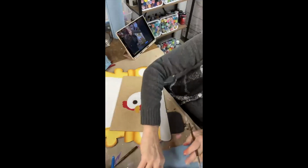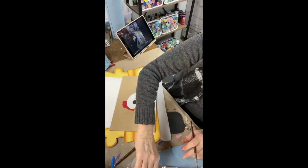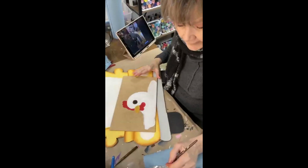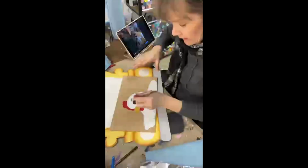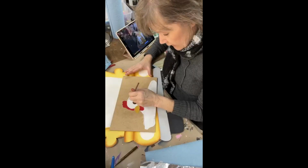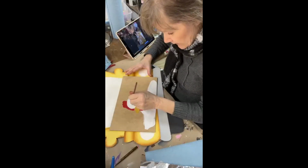I think I'll use gray. I want her to look cute. I don't want her to look cartoonish, but I also... this is just a regular painting for profits project. Last week was a teddy bear, and I did it on two different backgrounds, and it was a lot. It was a lot of detail.